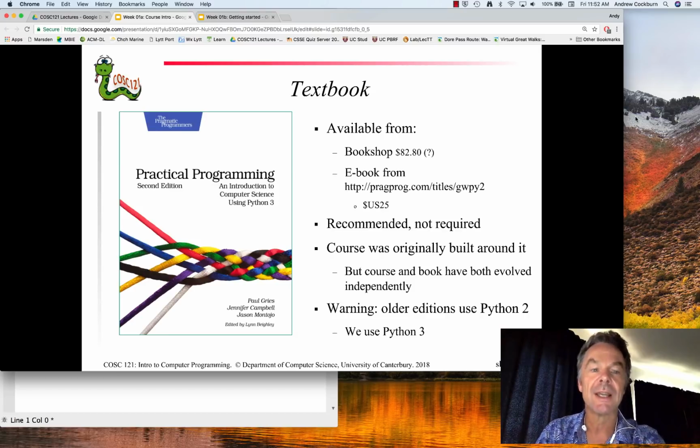The textbook is the 2nd edition of Practical Programming, an introduction to computer science using Python 3. You can get it in the bookshop, you can also get it via the internet, and importantly, it's recommended but not required. When we first started teaching the course, we built the course around the 1st edition of this book. But gradually we've changed the way the course is organized, and the course has drifted away a little bit from the textbook. So that's why it's recommended rather than required.